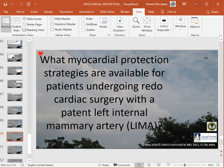Even in the best hands, there have been incidences where the LIMA has been injured because of an attempt to dissect it and to clamp it. So the recommendation is do not dissect the LIMA. If you do that, you have a chance. Let's say the chance in your hand is 5%. That's 5% too much, because you're not going to see the same 5% danger when you give the cardioplegia another way and keep the LIMA patent.